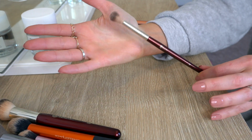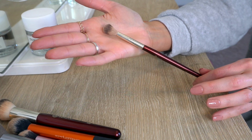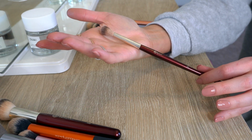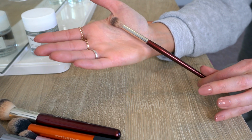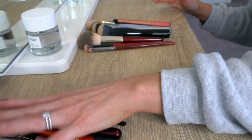Another BK Beauty brush. This is the 201. This is a really big fluffy eyeshadow brush, a crease brush. This and the 202 from BK Beauty are probably my two most used eyeshadow brushes. I love them both, so definitely will keep that.